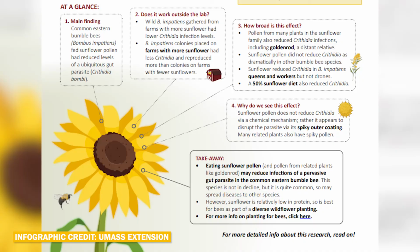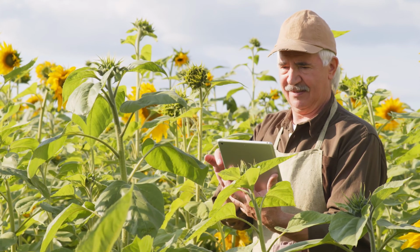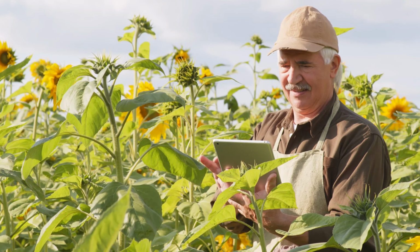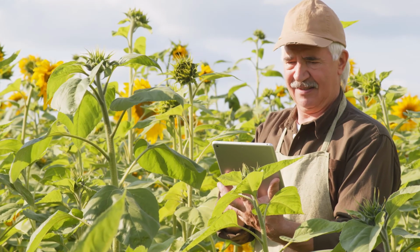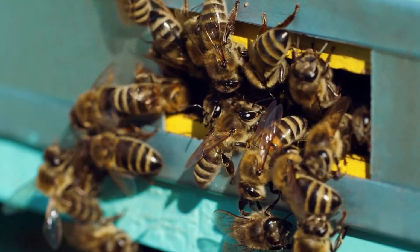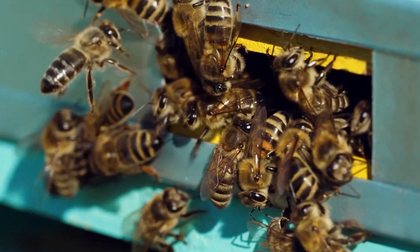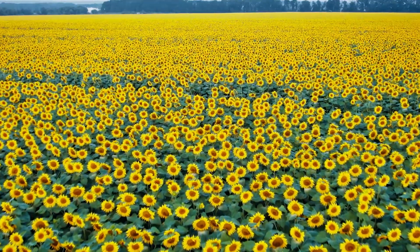So to tell you a little bit more about the research, the main finding was that common eastern bumblebees fed sunflower pollen reduced their levels of a gut parasite. And that worked outside the lab. They went to farms who had sunflowers and farms that didn't. And the farms that had sunflowers had better pollinators. Their bees were healthier and therefore their crops were better. So there's a direct correlation here.